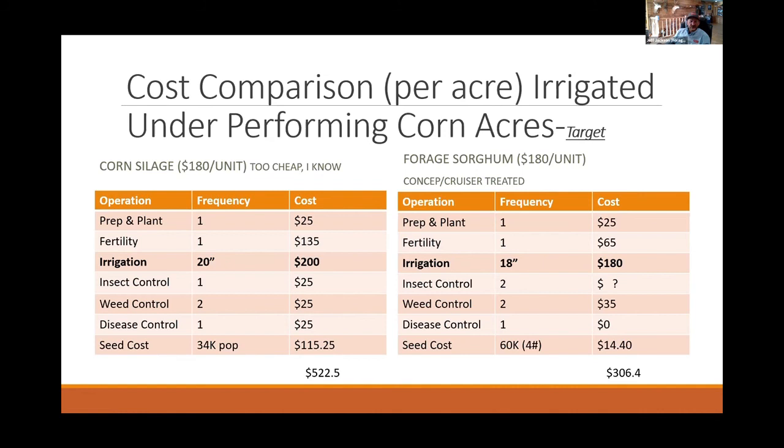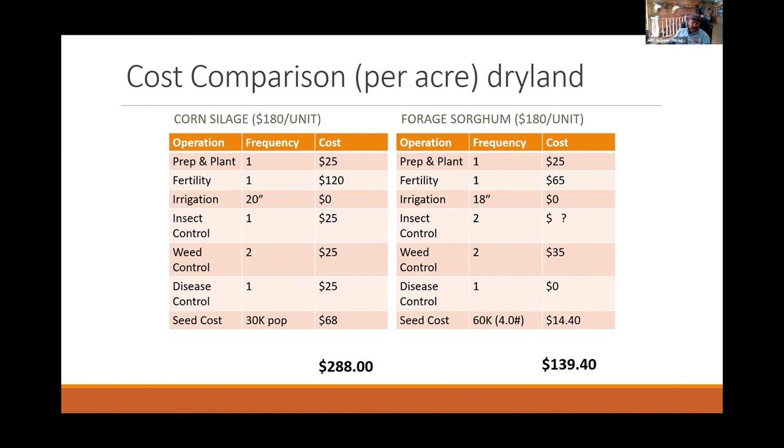As we go down through this list, you guys can look at this. We'll share it again. You can have it later. At the end of the day, it's going to cost me $520 an acre to plant corn and raise corn. On the sorghum side, $306. If we did a dry land scenario, about $228 without the irrigation and a little lower population, $139.